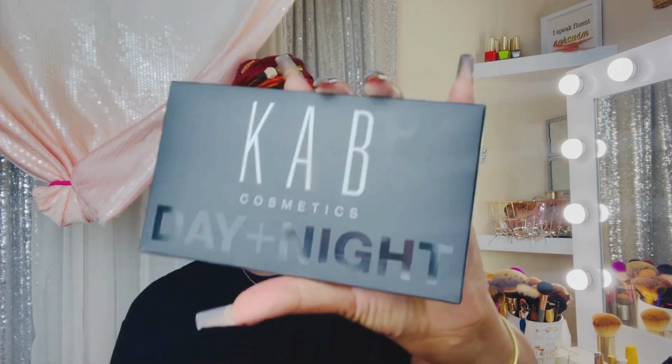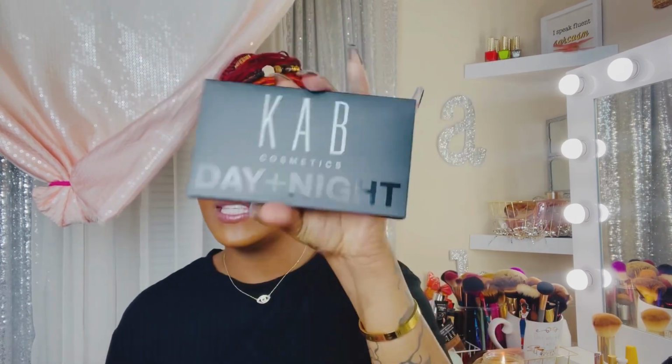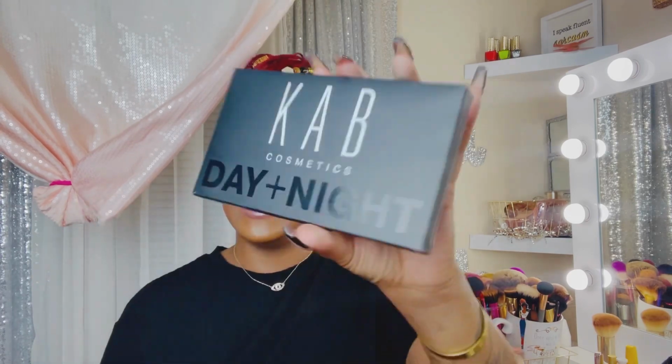The first thing that I have in my hands is this Qveen Cosmetics. This is so sleek. This is really ideal. This is exactly how I would want my eyeshadow palette to look. This is day and night.